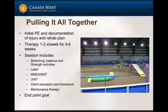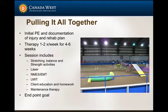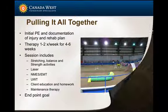We're going to do a lot of client education with these dogs. We're going to give everybody homework to go home with, to work on at home. And then, our end point goal is to get these dogs back to full normal activity, whether that just means leash walks with mom and dad and hanging out in the backyard, or high performance animals that need to do agility and more of these performance type activities.